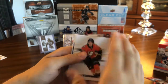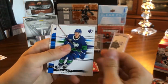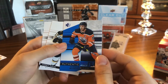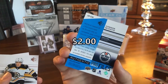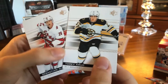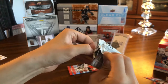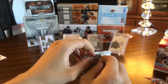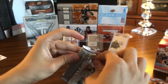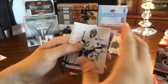At least it's nice that you get a half decent chance at an autograph or something like that. Ryan Reaves, blue of Brock Boeser, and a nice Authentic Profiles blue of Connor McDavid. Again, that's a pretty good one to get. Probably the best one. Torey Krug and Sebastian Aho. All right, coming down to it, two packs. Still hoping for a jersey or an autograph. I know that the one numbered card is guaranteed, which we already have, but sometimes I like to throw you one more in there. So let's find out.